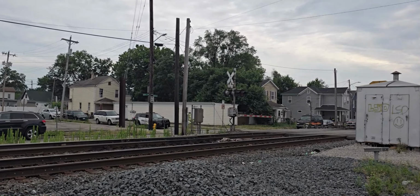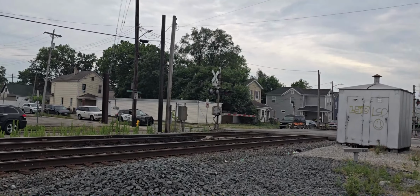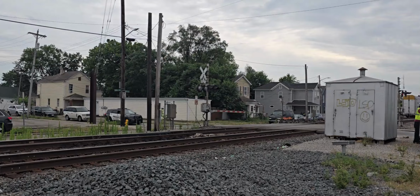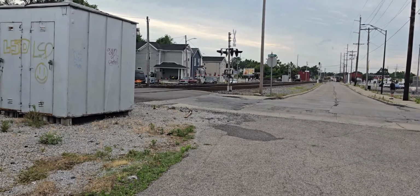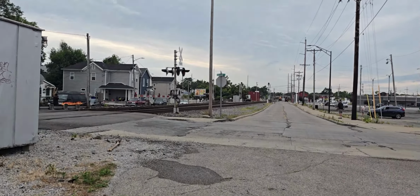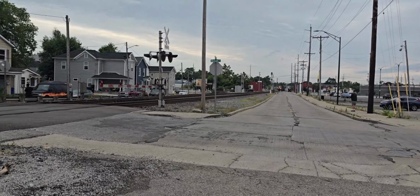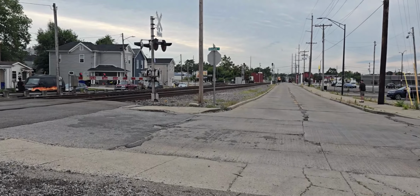Alright, there they go, folks. Southbound, we're still waiting on that geometry train. Alright, M350's coming up the line. They head to Chicago. He's got something on behind the locomotives. I can't tell what it is, but we're going to find out here real soon.